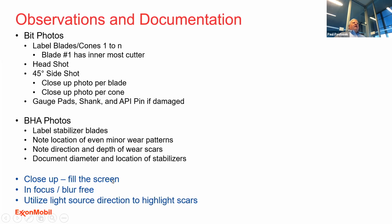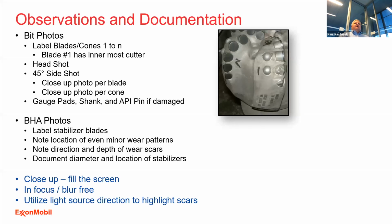Okay, so document the diameter and location of the stabilizer in the drill string. Close-ups should fill the screen. Take enough pictures that you get them blur-free. And you can utilize the light source as a direction. One of the scanning guys was taking pictures with beautiful lighting everywhere. And I said, sometimes, in order to see these fine little wear scars and wear marks, it's better to actually have the light 90 degrees to the camera. So I'll show you that in a sec.